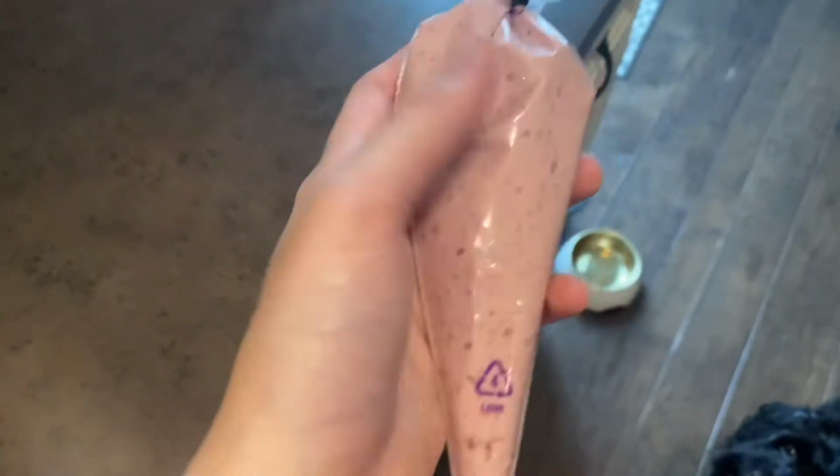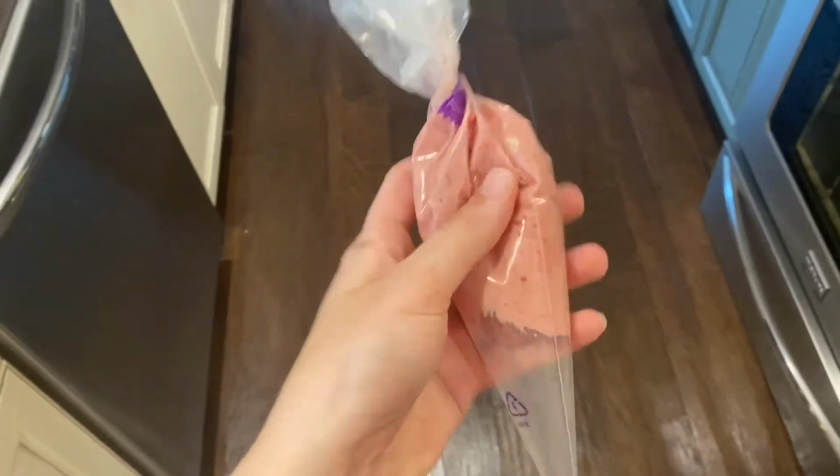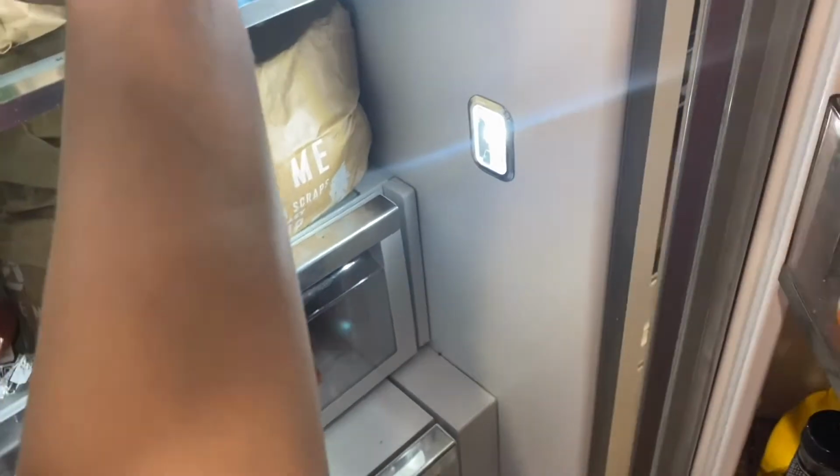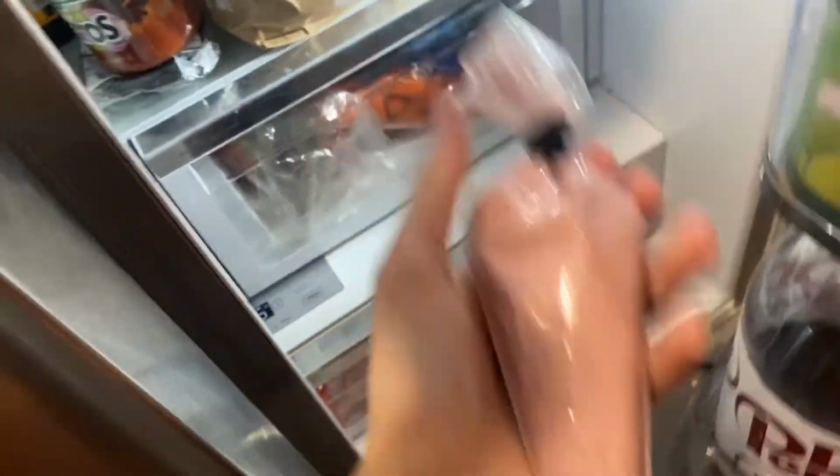Shut up, Charlie! Here is our second one. This is the raspberry buttercream. It's no surprise to me at all. It's too sweet. My mom hated that one even more. So, again, I want to use this one.